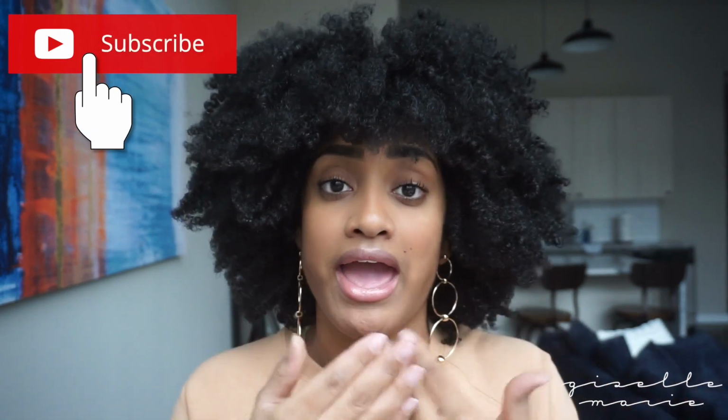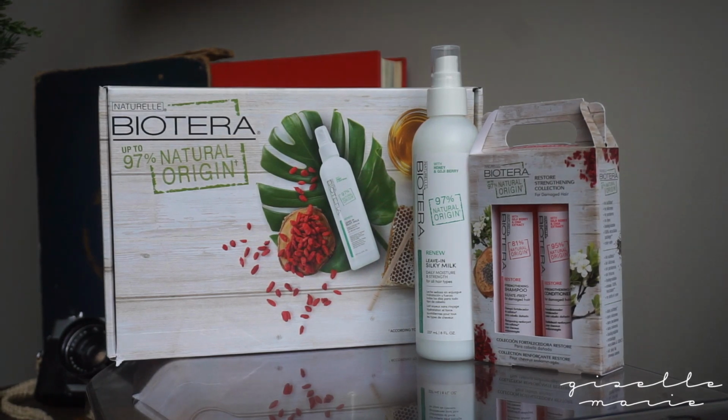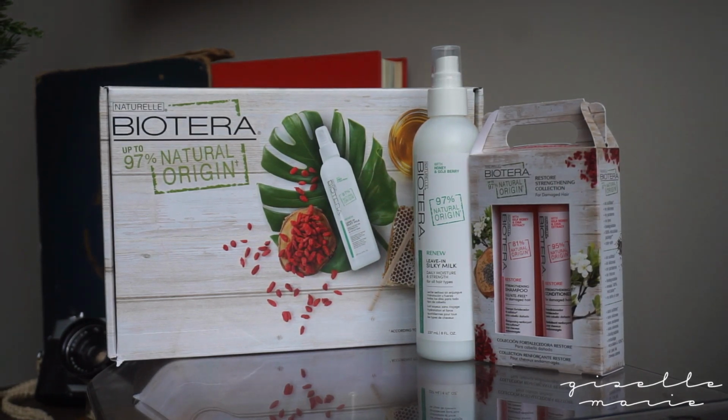So for today's wash day challenge, I'm going to be featuring the Biotera Natural Origin hair care line. Biotera Natural Origin is a professional hair care line, so you will find this in a lot of high-end salons. And the collection is made up of 97% naturally derived ingredients to create honest to goodness, healthy hair. So I received this via Influenster.